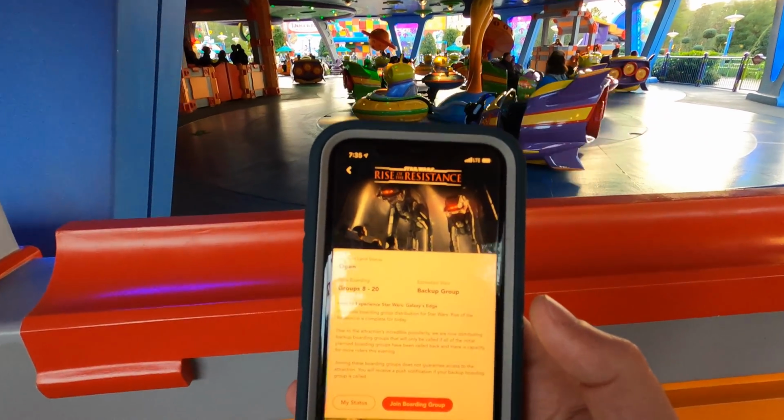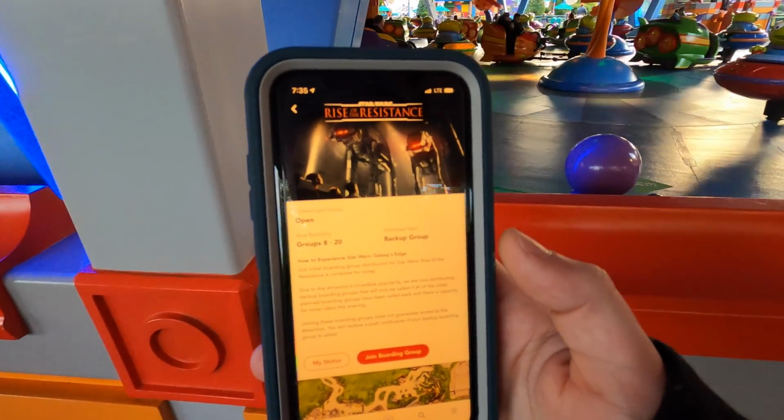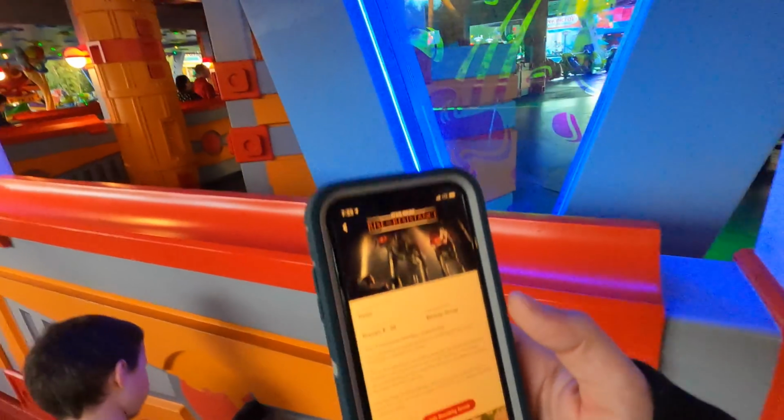Time is now 7:35. Take a look. Boarding groups still available. Backup ones, but really cool to see. Even at 7:35, I wouldn't wait that long. I really wouldn't. I highly recommend before 7. But it never hurts to be in that backup boarding group. One of the benefits of getting here first thing in the morning, enjoying rides with lower crowds.